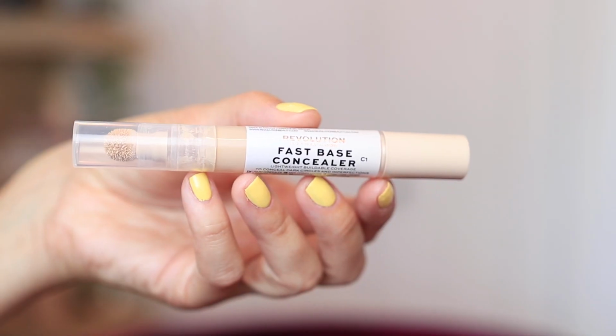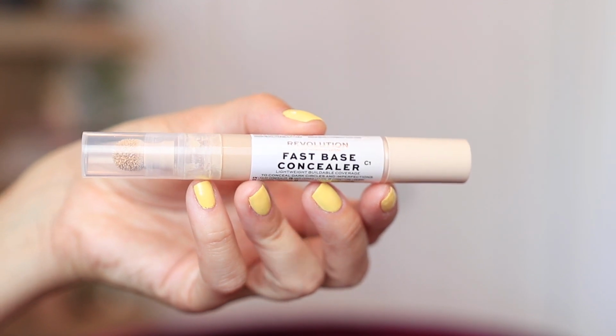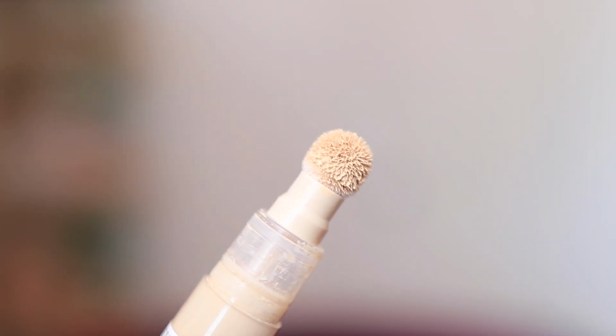For some things, I'm actually gonna use two products because sometimes you need different shades. I really like these two concealers. The first one is the Makeup Revolution Fast Base Concealer. This is what I use underneath my eyes. I don't really use this for covering redness or blemishes because it is on the lighter side. I don't have a lot of drugstore concealers that I like to use underneath my eyes because they're usually on the matte side, and I prefer something that looks a bit more satiny, which I would definitely say this is. This one also is a lightweight buildable coverage to conceal dark circles and imperfections, so it is formulated to go underneath your eyes, which I love.